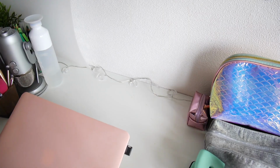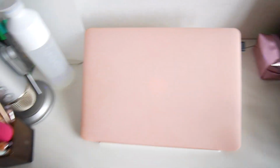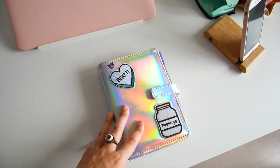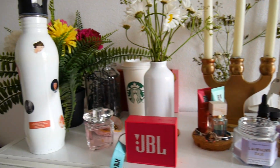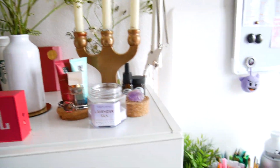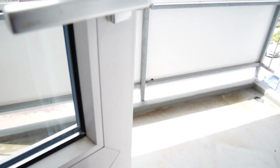I also keep my laptop on a stand so that it's more comfortable to work for a lot of hours. I try not to put anything in the back of my desk to easily move my laptop and put an iPad or a notebook in front of it so that I can work on my laptop and then also write and draw if I need to.